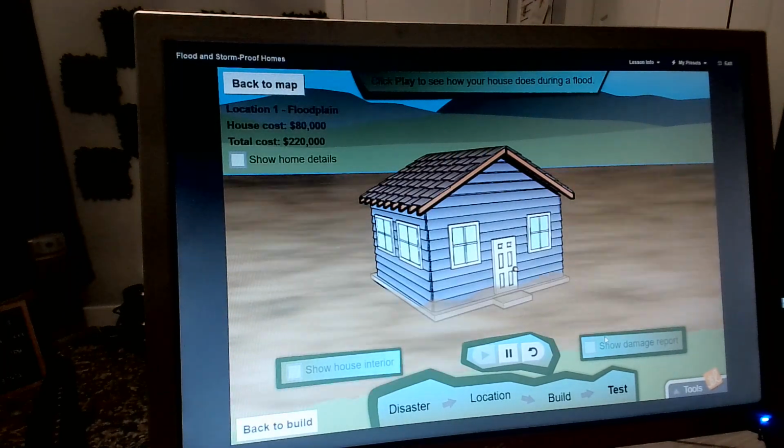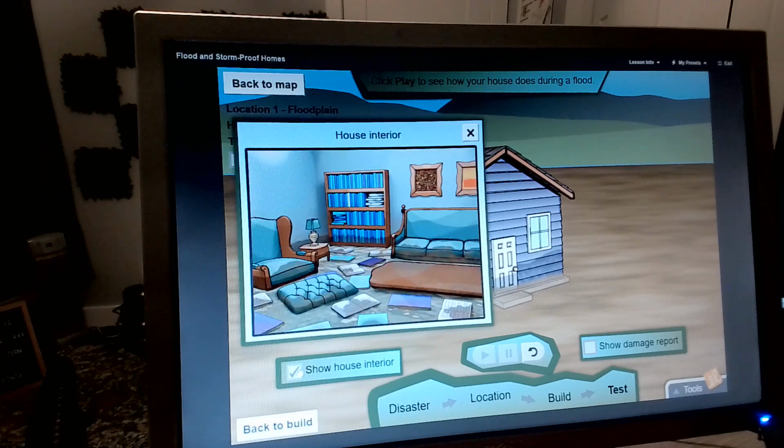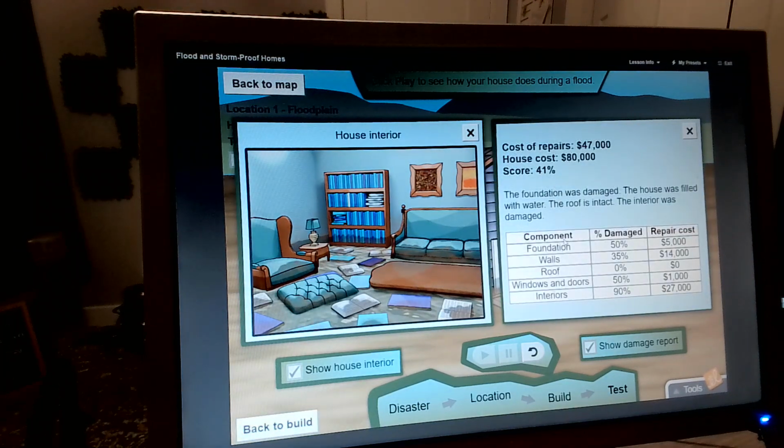So here comes the floodwaters. Look at the interior of our house. Now, if we go to this, cost of repairs, $47,000. The cost of your house was only $80,000. Your score was a 41%. The foundation was damaged. The house was filled with water. The roof is intact. The interior was damaged.